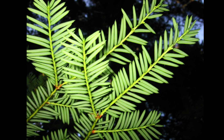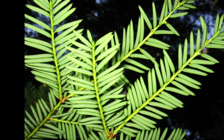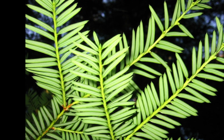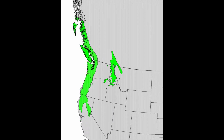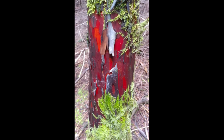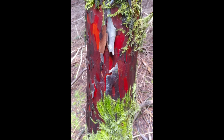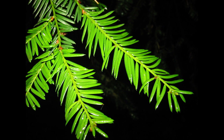The Pacific yew tree, scientifically known as Taxus brevifolia, is a small evergreen conifer native to the Pacific Northwest of North America. It typically grows to heights of 10 to 15 meters and has a slow growth rate. The tree is known for its thin, scaly bark and dark green lance-shaped leaves. It thrives in moist environments and can sometimes take the form of a shrub.